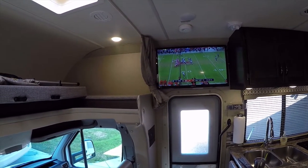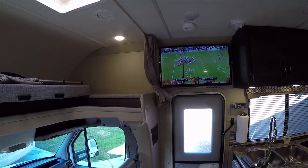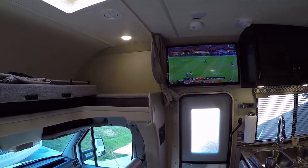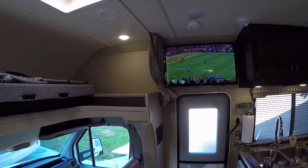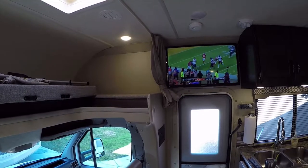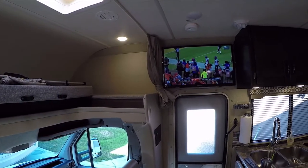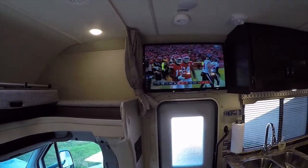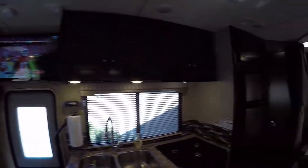But right in my area, you get 150 channels of over-the-air free television. And it's capable to put a satellite dish on top or a portable one, but you don't need a satellite dish in the metropolitan areas. This is just over-the-air broadcast. We're picking up the game. We're not hooked up to anything. We're just getting it off the airwaves.